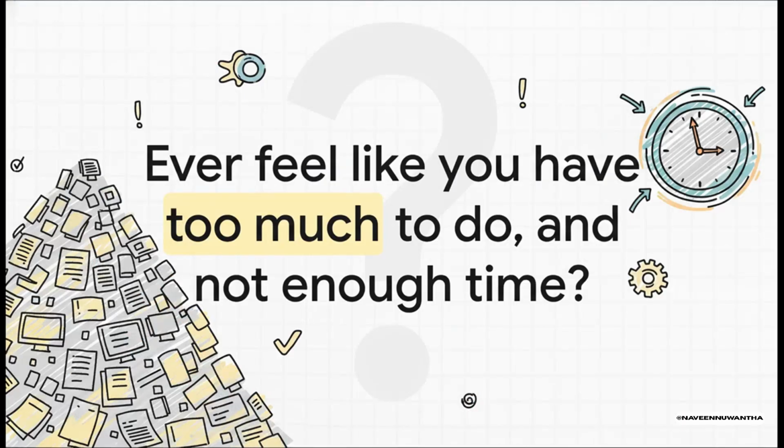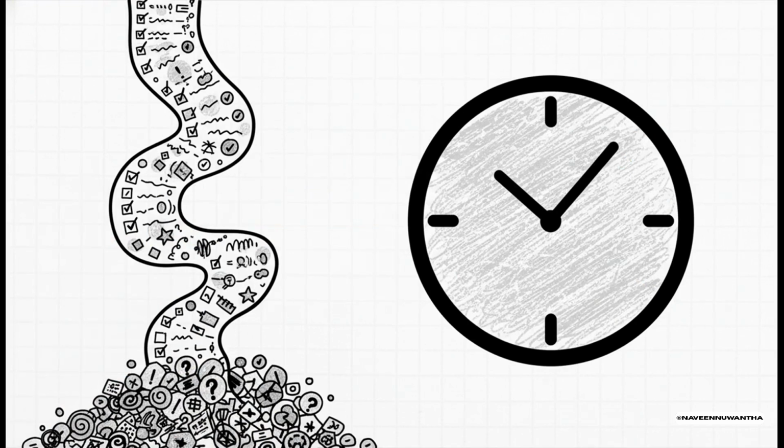You know that feeling, right? The to-do list just keeps getting longer, but the clock, well, it feels like it's actively working against you. If that sounds familiar, trust me, you are definitely not alone. And that's the real tension, isn't it? Our workload grows and grows, but there are still only 24 hours in a day. It feels like you're running a race you just can't win.